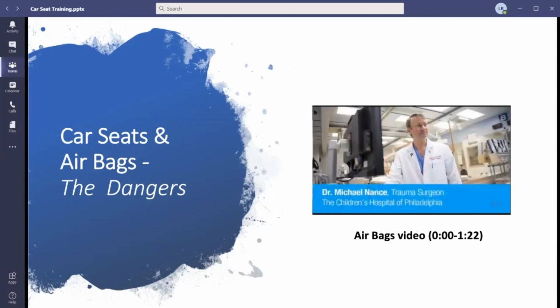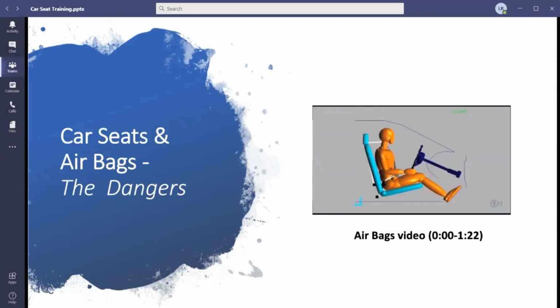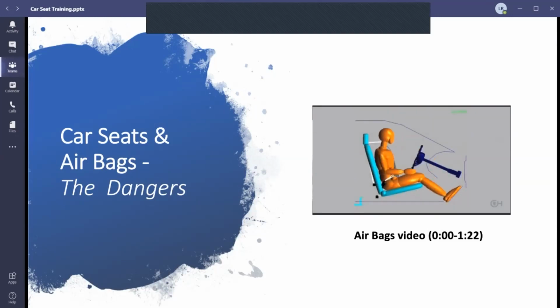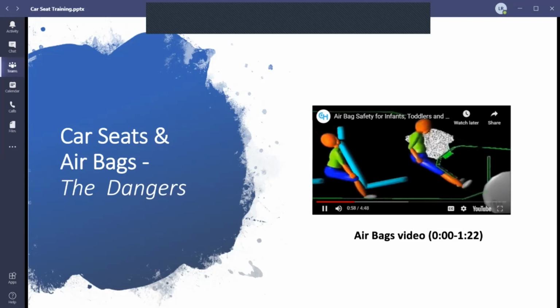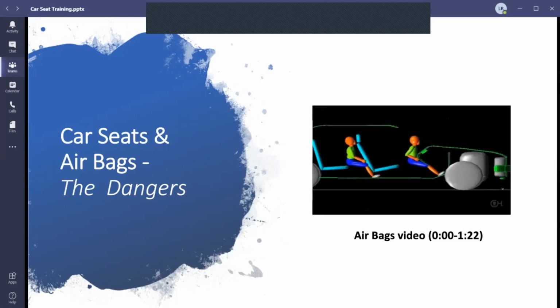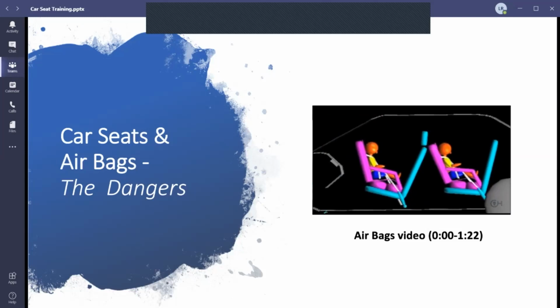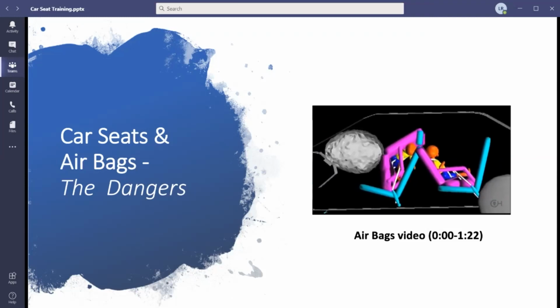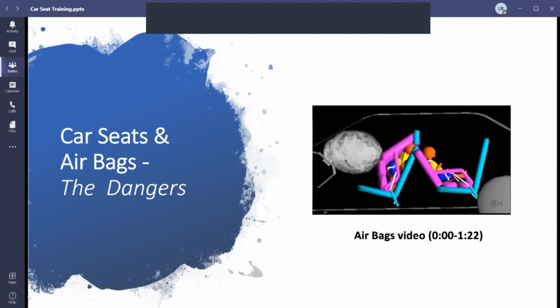Michael Nance is a doctor at the Children's Hospital of Philadelphia who is an expert at treating injured children. When a head-on crash occurs, seatbelts and airbags are designed to work together to help passengers come to a gradual stop and protect against injuries. But for a child in the same situation, the rapidly inflating airbag can pull the head away from the body, resulting in serious injury and sometimes death. A rear-facing child can also be killed from the force of an airbag hitting the back of their safety seat. Never place a rear-facing child in a seat with a frontal airbag.